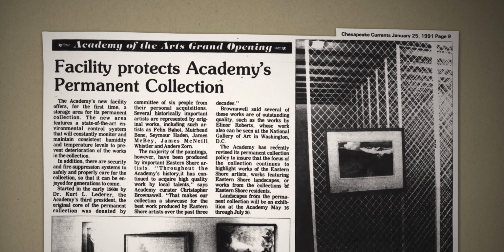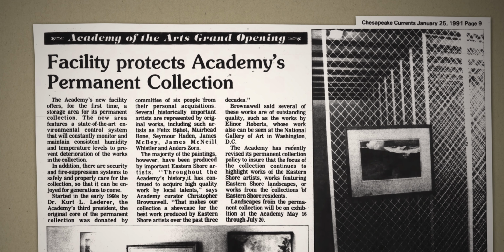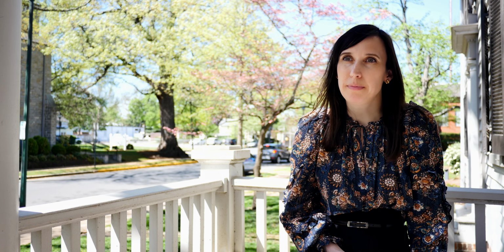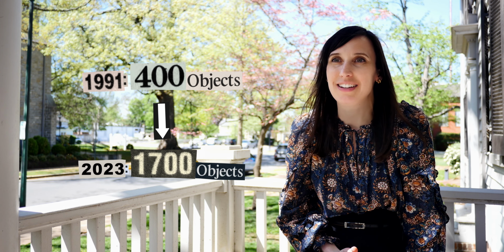Because they didn't really think of themselves as a museum. They were thinking of themselves as an art center. And that's what they were, and they did that job beautifully. But as we grew and we continued to grow the institution, I think it became clear that this institution could be much more. The first actual collection storage space was built in 1991, and then it was renovated in 2003. But of course, that was over 20 years ago, and the collection was half the size it is today.